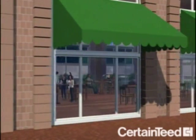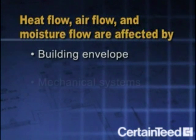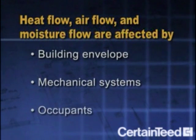air, and moisture. It's important to remember that all three flows, heat, air, and moisture, are interconnected with the three major elements of a building mentioned earlier: the building envelope, the mechanical systems, and the occupants.